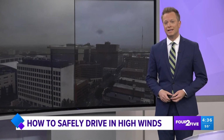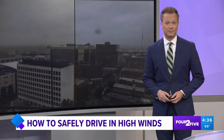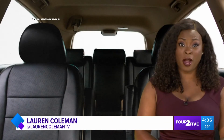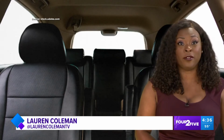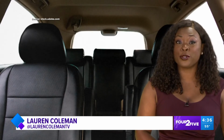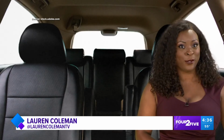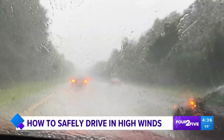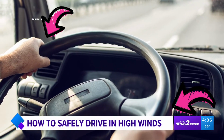As we all know, rain can make driving dangerous, but so can high winds. We know driving in rain can increase your risk of crashing, but driving in heavy winds can be just as dangerous, even for the best drivers. It's best to stay off the road during gusty winds, but if you must be out and about, here's some safety rules to keep in mind. The National Weather Service recommends the following. Keep both hands on the steering wheel and slow down.